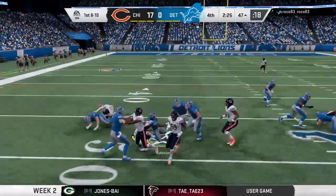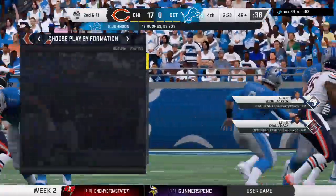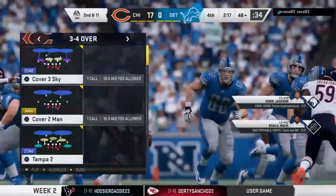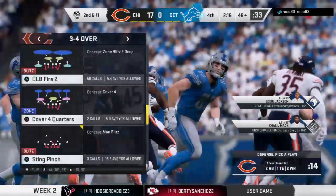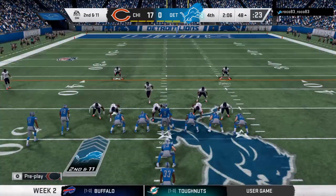They go back to the ground with Johnson, and it's been like this all night long. Nowhere to run as they stop him behind the line. It'll be a loss of a yard, and that'll bring up a 2nd and 11. And this will probably be the final play before the 2-minute warning.